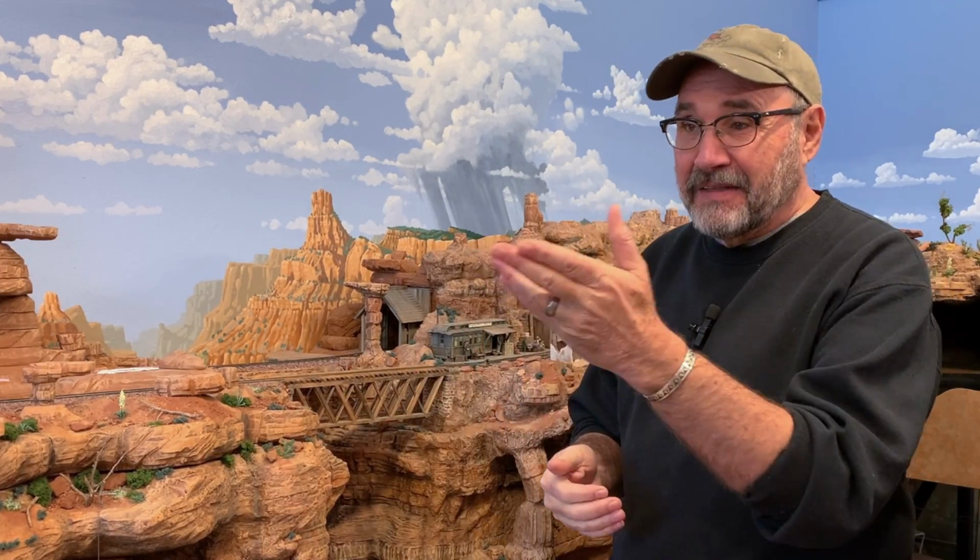Of course, I'll be taking the same care, or more so, that I did on the Calico sections and Circle D Ranch sections to remove the structures and the figures and the details and any bits of scenery that I want to save, the track components, all of that. I'm going to try and save as much as I possibly can to be reused at different locations on the new layout.